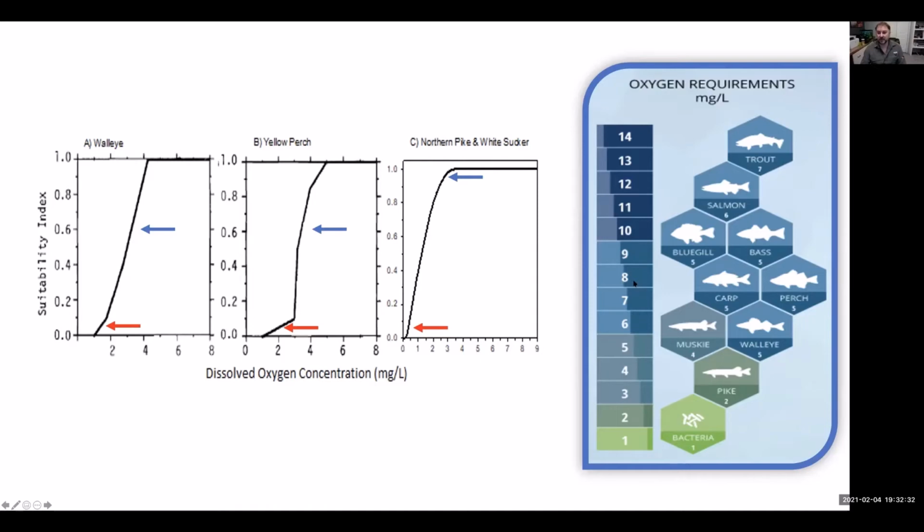So if you get into really, really low oxygen waters, carp will essentially die off. You go further down into walleye, now you're talking about 6 milligrams. Cliff has a question, or there's a question out there.